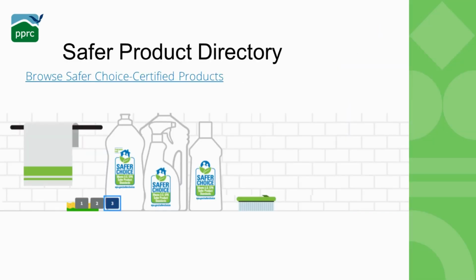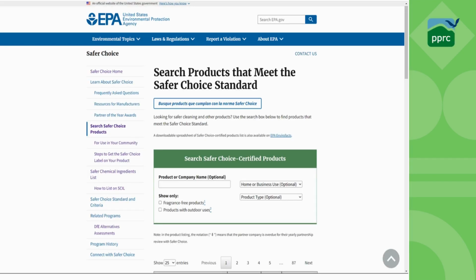We will now take a quick look at the Safer Choice directory and demonstrate how to search for Safer Choice products. Here is the search screen for Safer Choice products. It's very simple to use. A great place to start is by selecting if you want the product for home or business use. This will help to narrow your search.